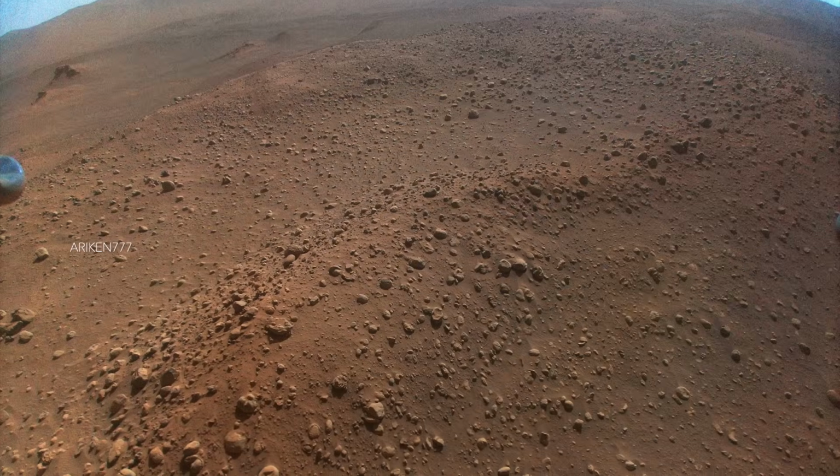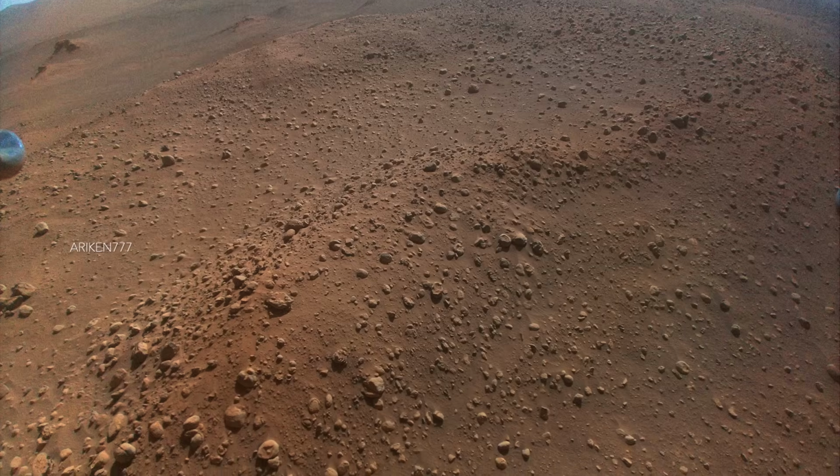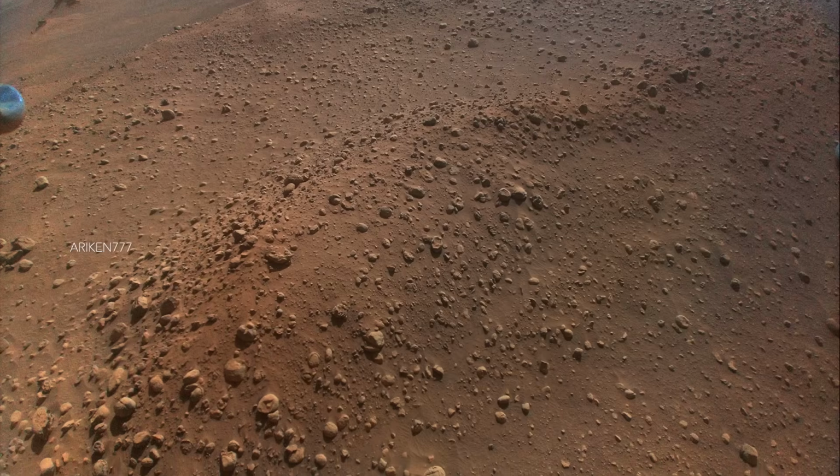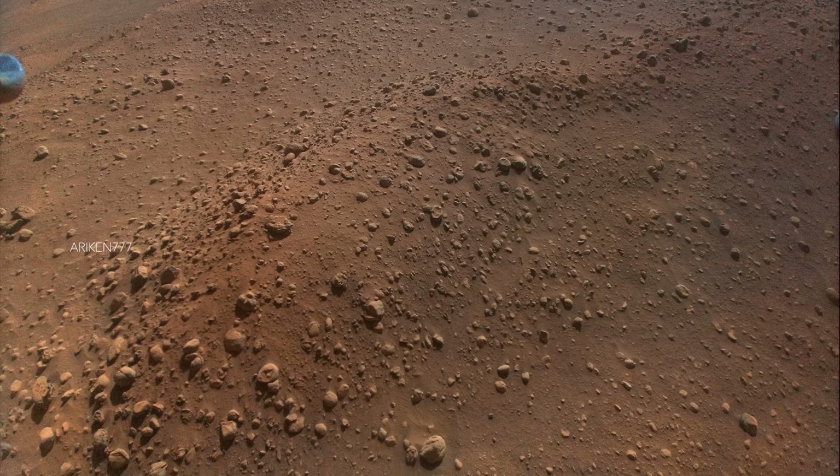Here is another view of Castle Henley's from above. This image was taken by NASA's Ingenuity helicopter. At the time this image was taken, the helicopter was at an altitude of about 40 feet in the air.